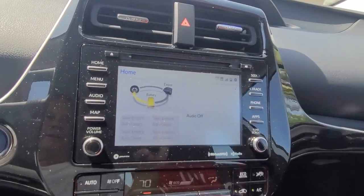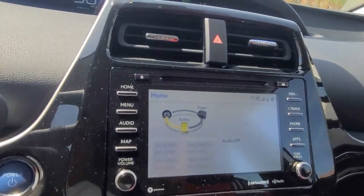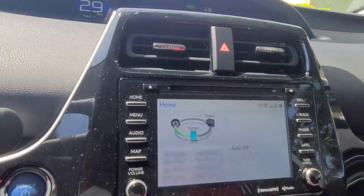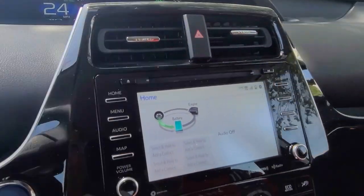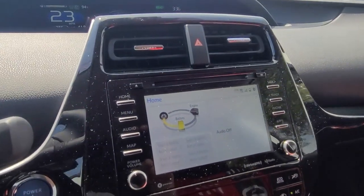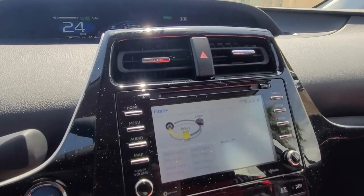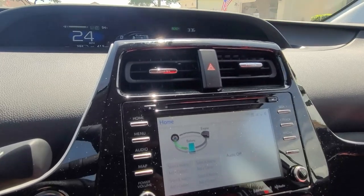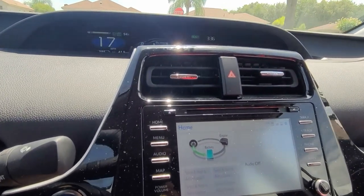But let's hit that accelerator. Now you hear that? You don't hear that engine kicking in, and you notice it stayed on battery even though I floored it. Okay, but come on, man, that was good acceleration. Why do you need anything but eco mode, you know? Or normal, you're probably a little bit better, but hey, let's just check out. So we're in eco mode right now.